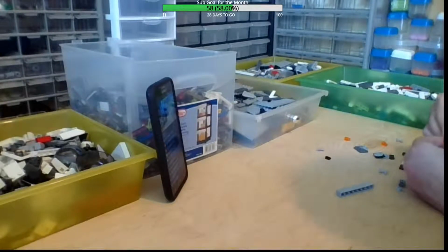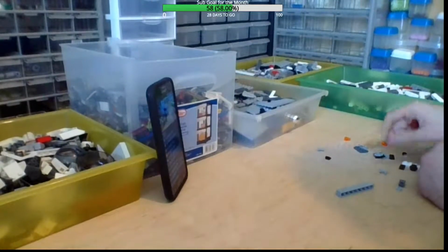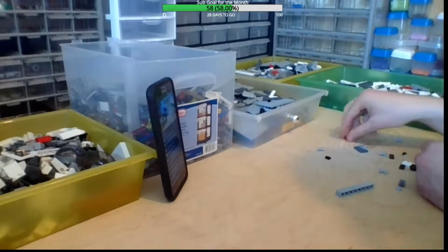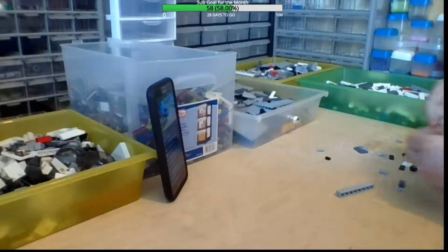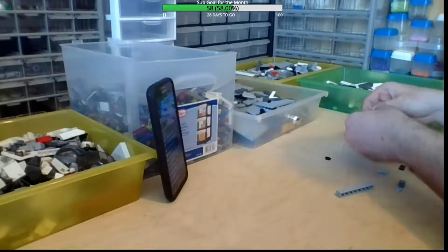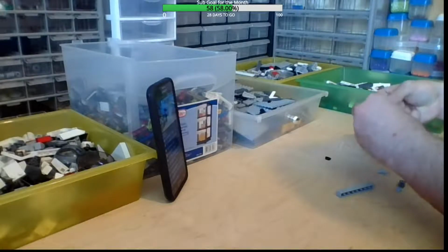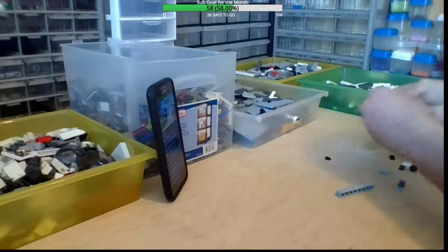Unfortunately, I'm going to have to deny that request because we're currently working on my mega sort, and right now we're working on phase 1 of it, where we're breaking down and parting out sets that I have so they can go into these bigger categories. Once that's done, we're going to go into phase 2, which will basically be making parts have their own containers. So I will not be doing reactions on this stream. My stream's not set up to do that.